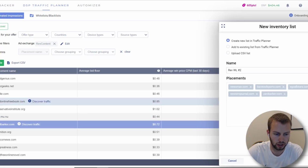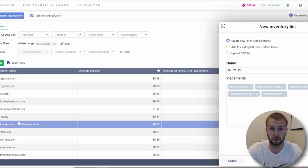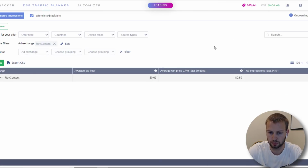You can actually go through and visit each one of these websites to see if it'd be a good fit for your campaign. Whitelist number 2, 5 placements. And now we can save. Alright, now it'll actually save. Now we can create our campaign.